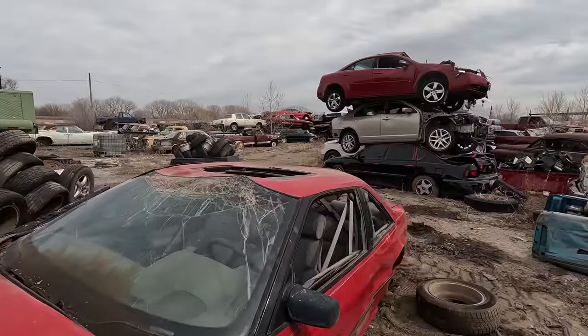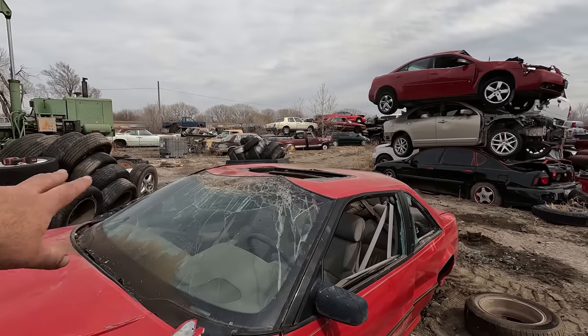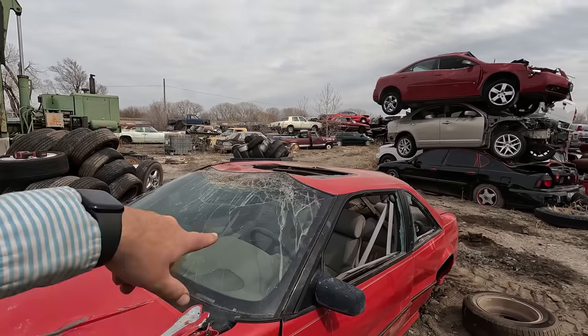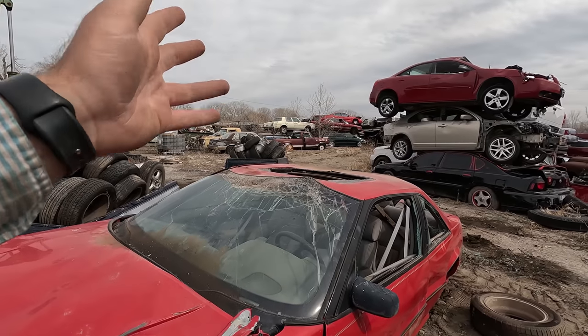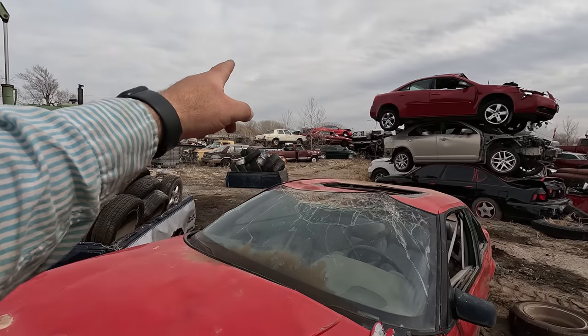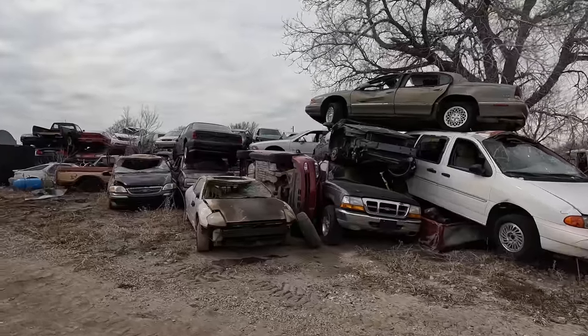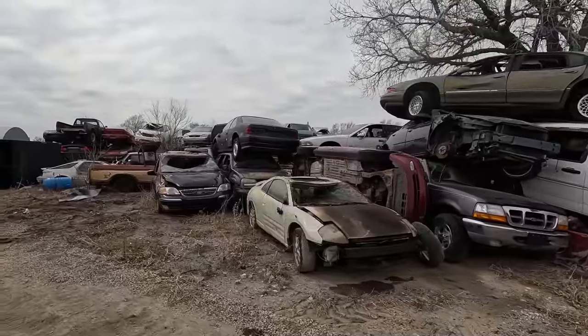Making pretty good progress. All the cars that were stacked up right here are all gone and crushed now, so this is all open. Once I move these two truck beds of wheels, I'll be able to go all the way back there. And if we don't get any rain, maybe later this month or next month, I can start working on that pile back there, because there's a truck I really want to dig out back behind all those. I would absolutely love to have all of these gone right through here.